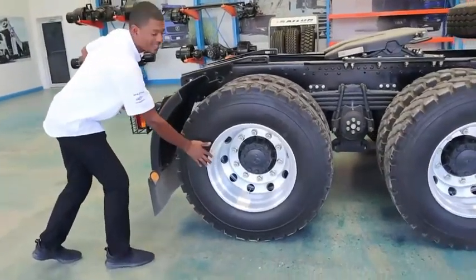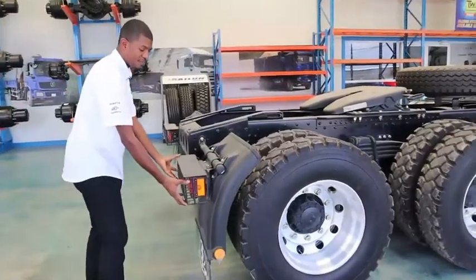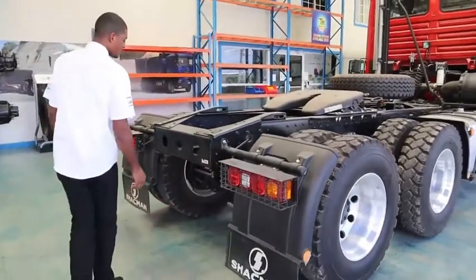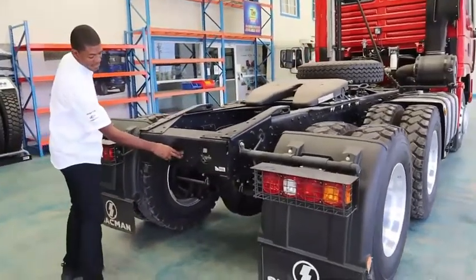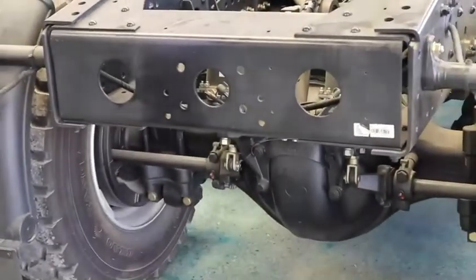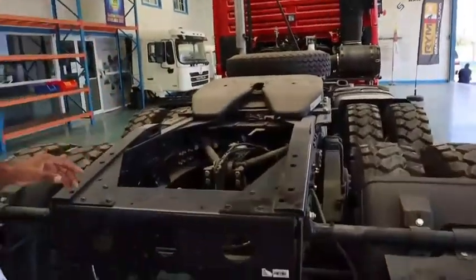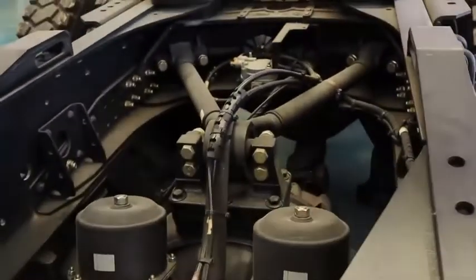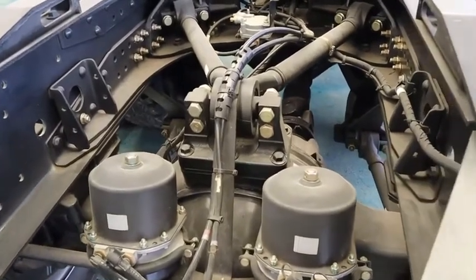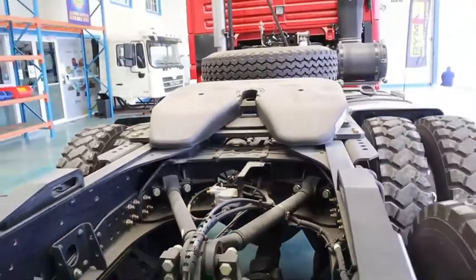Notice our chrome rims that are available as well, and standard mesh around our brake lights for protection, mud guards for safety for other road users. Inside here is an alarm that allows pedestrians behind the truck to know when the truck is reversing. Our differential is actually what is called a 4:11 ratio, and this allows you to get good haulage over flat terrain and inclines.